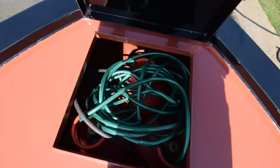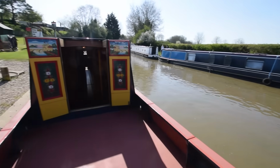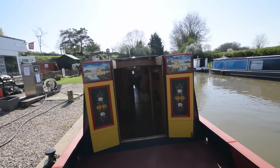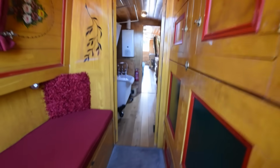I think I mentioned 13 kilos. Now this is a really important point about the well deck. The sides on both sides fold down, so it's really good access for a wheelchair or a motorbike or something like that. I love this boat. She's amazing. Have another walk back through.